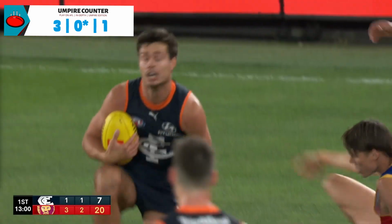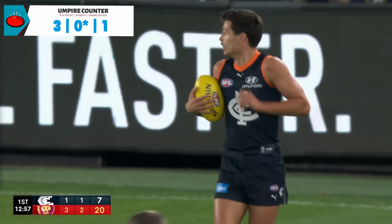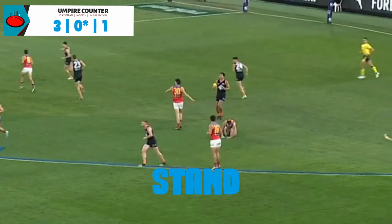The umpire has called Hipwood to stand. He doesn't hear it, runs off, and the umpire with no choice has to pay this a free kick. Just have a listen to the umpire.